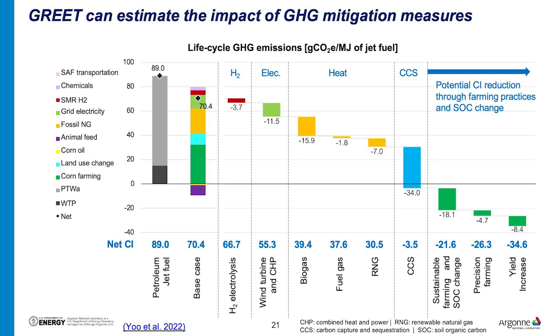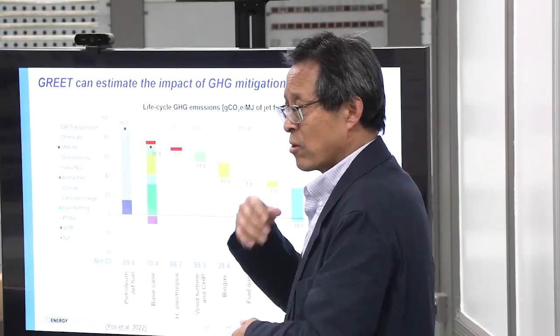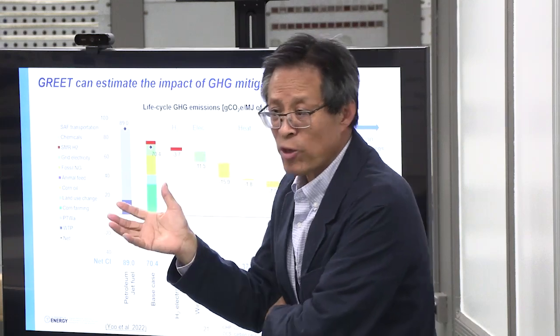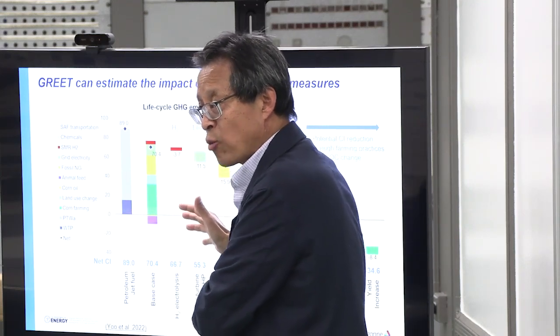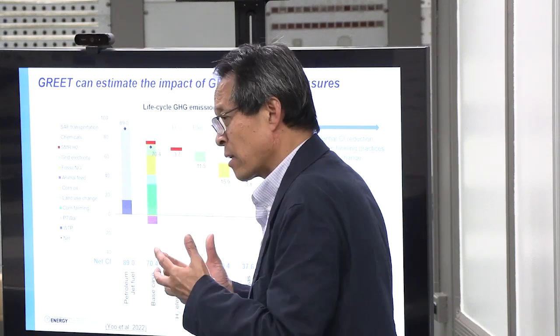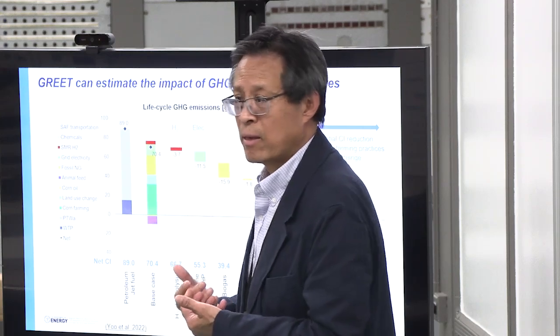What is each step's impact to drop down carbon intensity for a specific technology? That's what GREET is: much higher value for researchers to use and for engineers to use. And that's why universities now train undergraduate and graduate students in this skill set, so they can look at technologies and they can look at the sustainability impact.